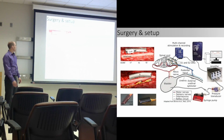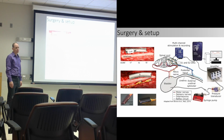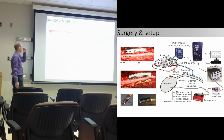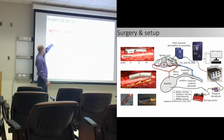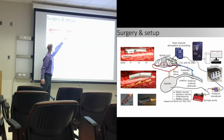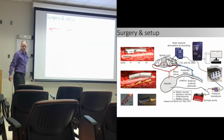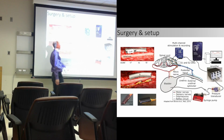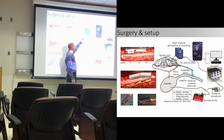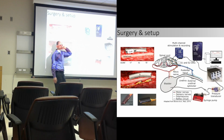So here in the lab, both at Columbia and Pittsburgh, but then what I'm developing here, we do a laminectomy, which is a little bit of extra exposure, showing the spinal cord, and then this is L7, S1, and S2 spinal roots coming off on one side. And then we place microelectrodes inserted into those roots. We use our basic setup, a multi-channel stimulation and recording hardware system which allows us to stimulate and record.